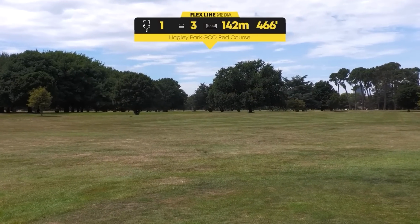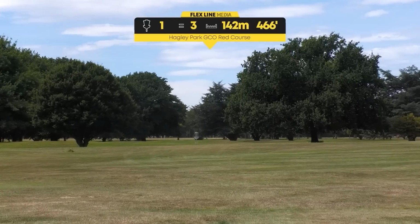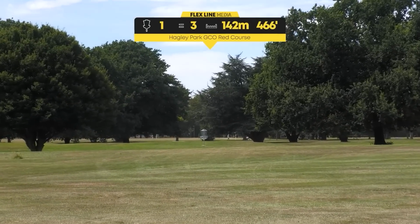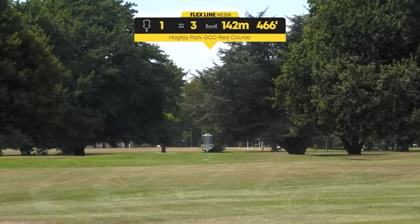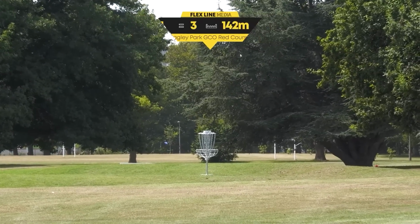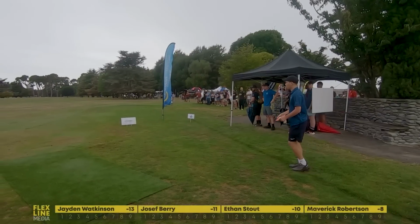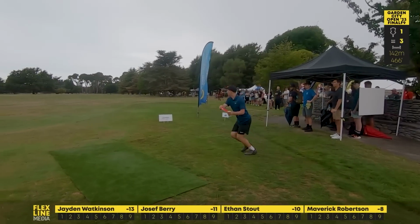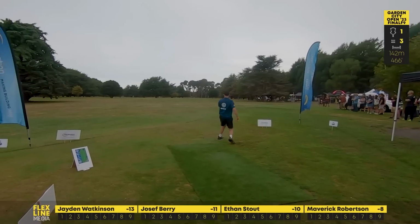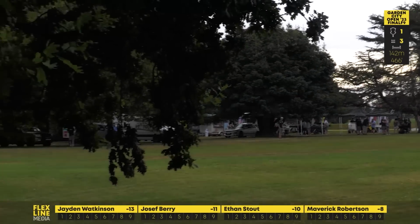Hole 1, par 3, 142 metres, 466 feet for you American folk. Wide open hole, wide open fairway, crush one down there, hopefully get in circle and make your putt for birdie. On the preview, it's nice and sunny, but on the day, completely different conditions to what we've had for the first 2 rounds. We've got a bit of rain, so that'll spice up the final round a wee bit.